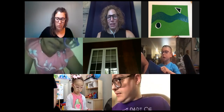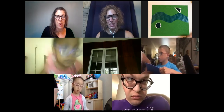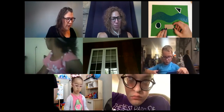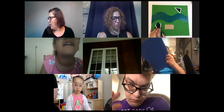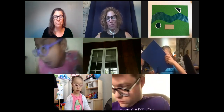So I also created, out of some of that found cardboard as part of the packaging, I cut out a rectangle to create a bench for my park. So now I have a bench and 2 different kinds of trees. They're the same texture, but they are different shapes to tell me they are different kinds of trees. And then I thought about adding another feature.